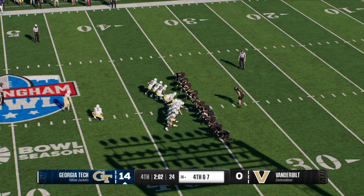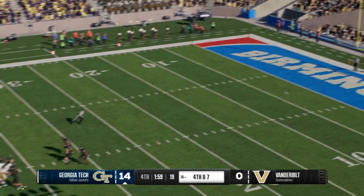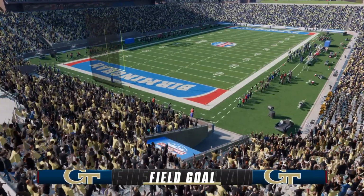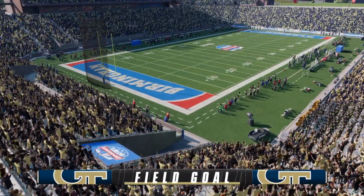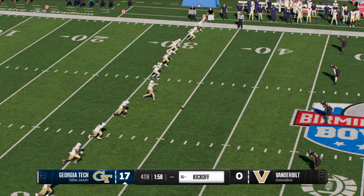And here comes the field goal unit. And if they can make this and turn it into a 3-score game, they'll have this one all but locked up. And the kicker delivers the 3 to salvage that drive. And now the lead is extended a little further. They keep pushing that lead out, and the kickoff team's getting some work.